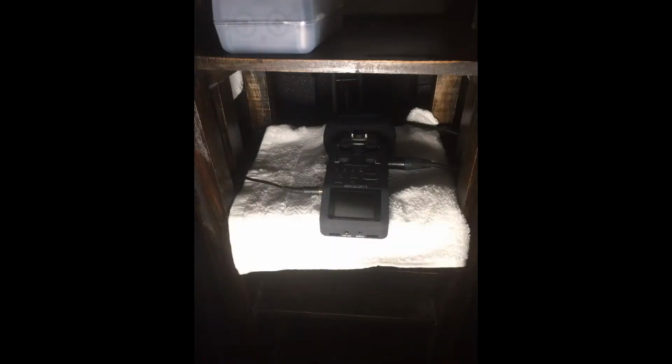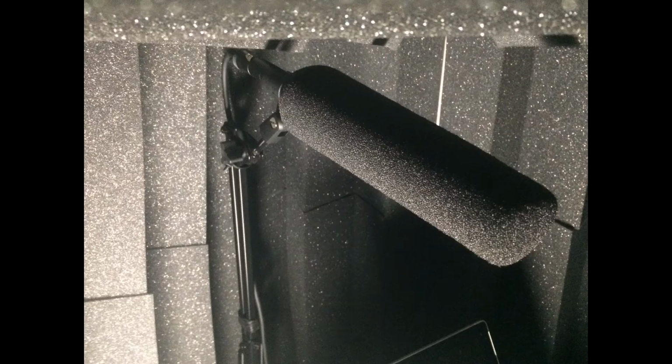Between the foam and the actual nasty, toxic smell from the foam, and then add that to the adhesive, it just is not a workable environment. And never underestimate the importance of ventilation in your vocal booth. That's something, again, I learned the hard way.